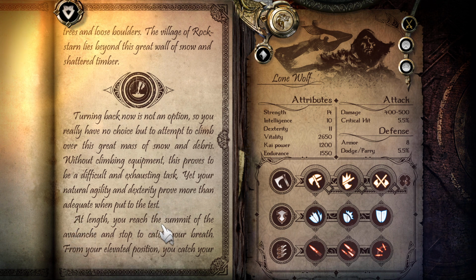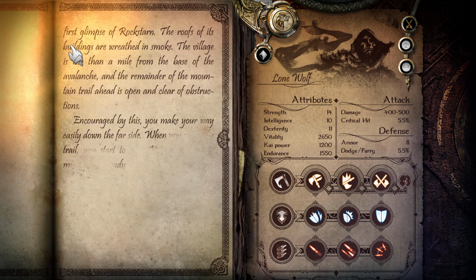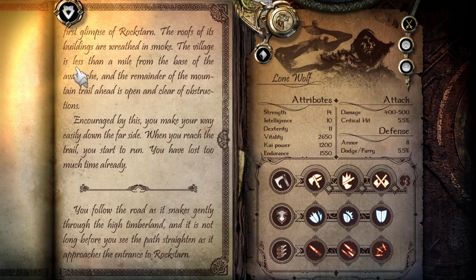At length, you reach the summit of the avalanche and stop to catch your breath. From your elevated position, you catch first glimpses of Rockstarn. The roofs of its buildings are wreathed in smoke. The village is less than a mile from the base of the avalanche, and the remainder of the mountain trail ahead is open and clear of obstructions. Encouraged by this, you make your way easily down the far side. When you reach the trail, you start to run. You have lost too much time already. You follow the road as it snakes gently through the high timberland, and it is not long before you see the path straighten as it approaches the entrance to Rockstarn.